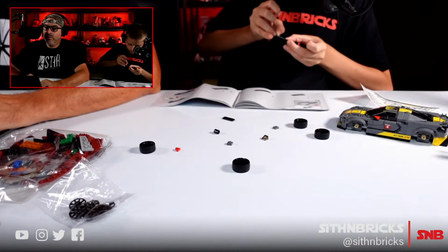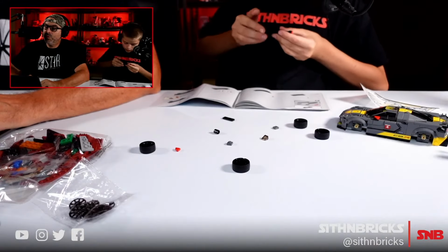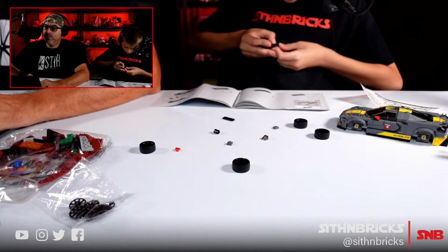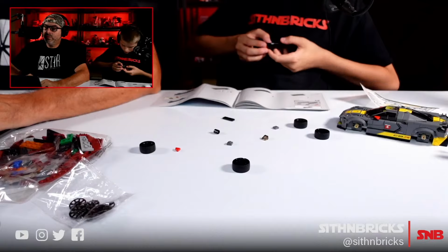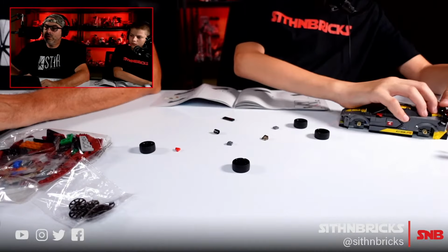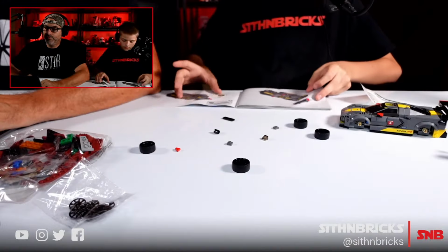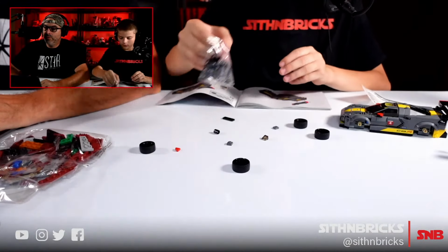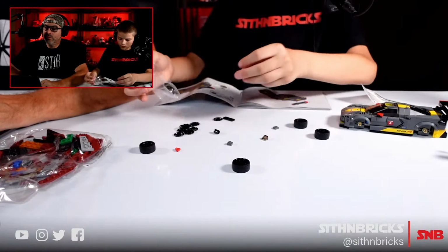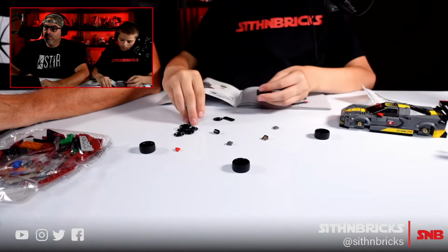So they have done it. It looks like they've actually done it multiple times. So that's two sets, and then here's one. They're calling it a clone turbo tank, but it's kind of based on it too. It looks like a small 96-piece set. But I do believe you're right. There is no UCS version of this. That would be interesting though.